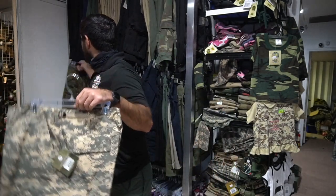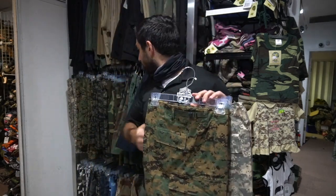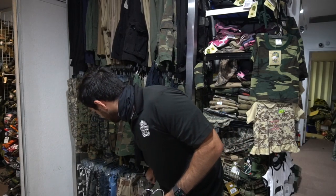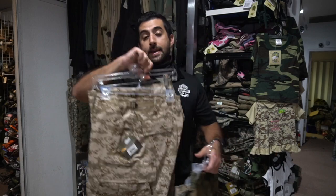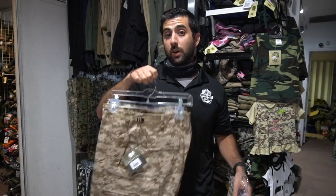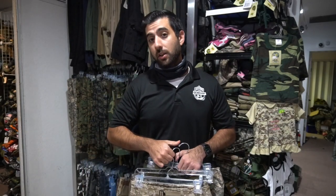So while the Army went to this pattern, the Marines went to their MARPAT, and the Marines also came up with their DCUs. And that is their version of Desert Digital Camo. Now, this is the most popular desert camo pattern now. You see a lot of people wearing and training with it, and the Marines still wear this pattern out there. And it all started with the tricolor desert camo.